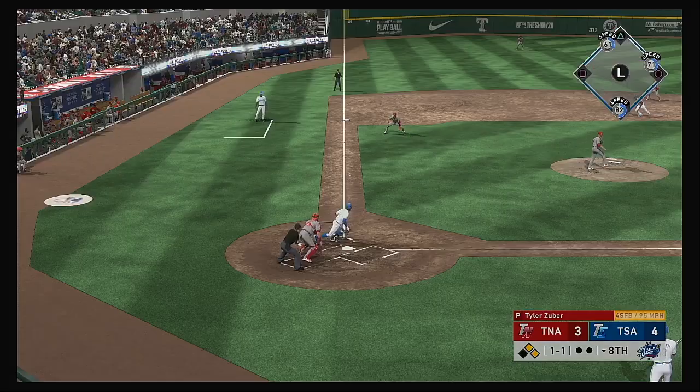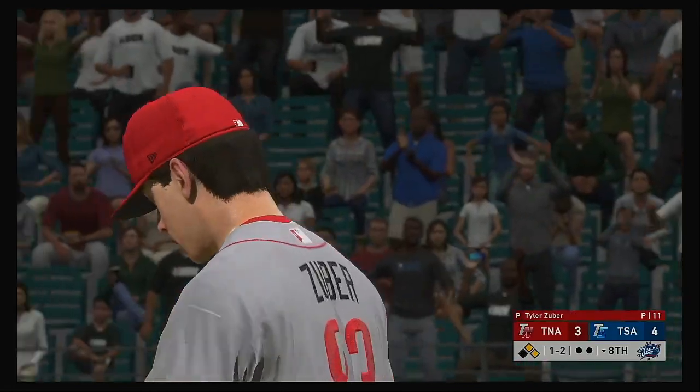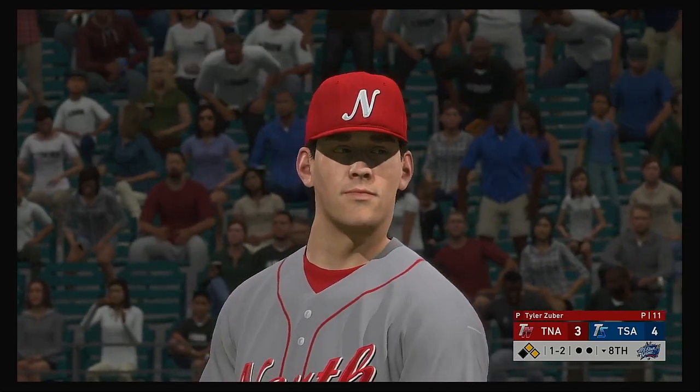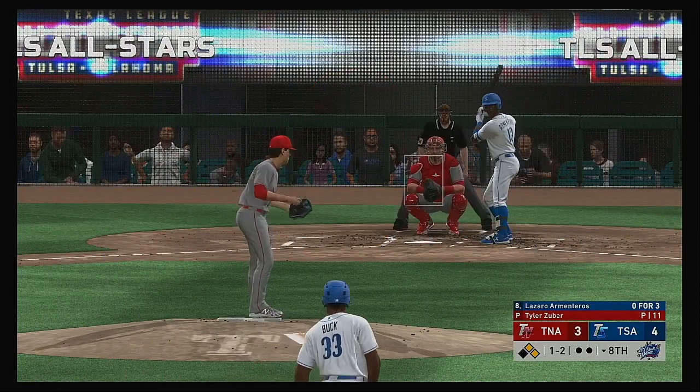He's set. Here comes the 1-1. And now a bunt attempt here as he gets this one down. And he tries the bare hand but can't make the play, and now everybody's safe. First and second here with nobody out.